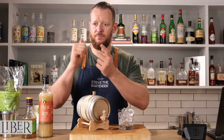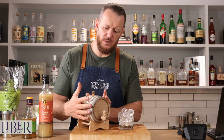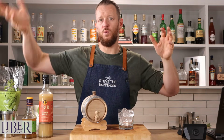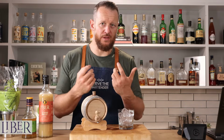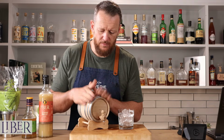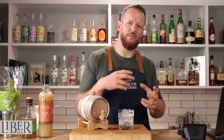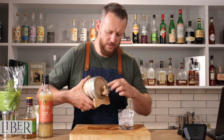So Boulevardier being bourbon, sweet vermouth, and Campari. It's been in there for a little while, and because the barrel is so small, this is only a litre, there is more contact, more surface area with the wood and the liquid. If I have a 200 litre barrel, there's far less wood touching the liquid, so it's going to take a lot longer for it to mature and impart that oak flavour on the liquid, whether it be a whiskey, a brandy, or a cocktail. With a tiny little barrel, you typically only want to age for a couple of weeks at max to get that oaky flavour and the vanillas imparted on your cocktail. But yeah, sorry, that was a bit long-winded.